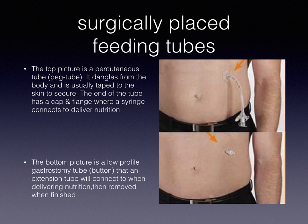This has a little closable flap on it, and you open it, connect an extension tube, and then you deliver nutrition the same as the PEG tube. And when you're completed, you disconnect the tube, close the flap, and then it's a lot less noticeable. It doesn't get in the way, and it's a much better way to go. This is what I've converted to and what most people convert to, and it's also changed directly by the patient themselves once or twice a year.